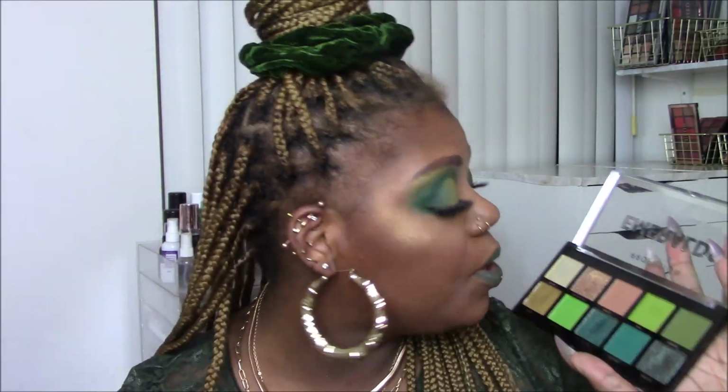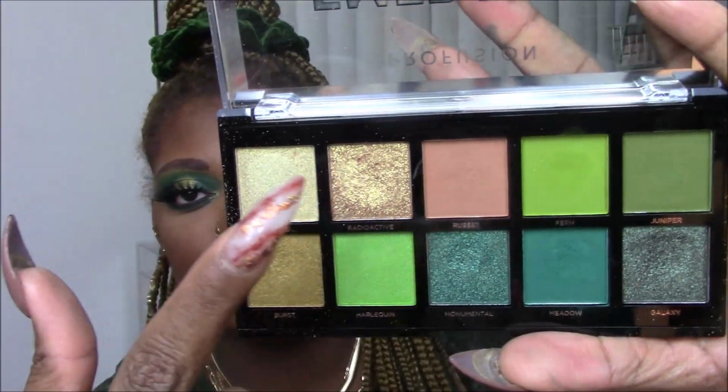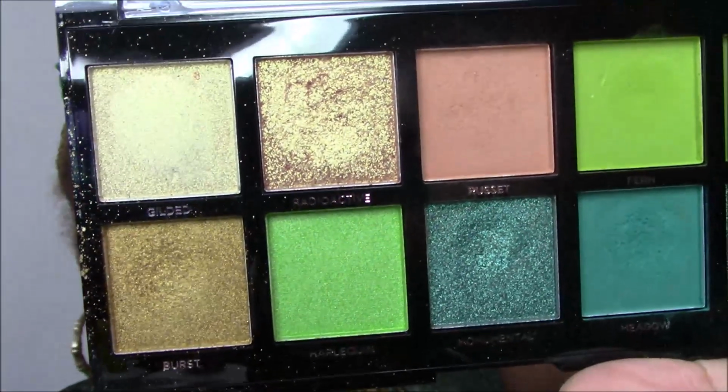I did this look, obviously you can watch that video. The mattes are really heavily pigmented. These three metallics I think are just the perfect choices for this palette. And I just really enjoy it. For $5 you cannot beat it. Profusion has a lot of palettes. Their quality of their palettes has greatly improved over the years.